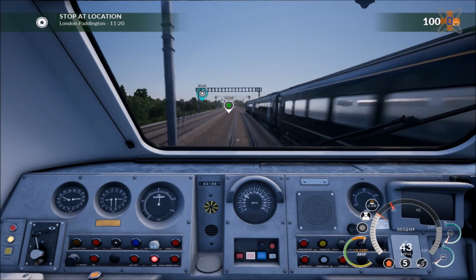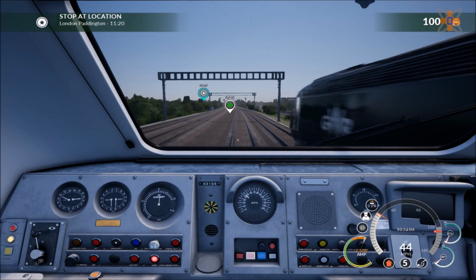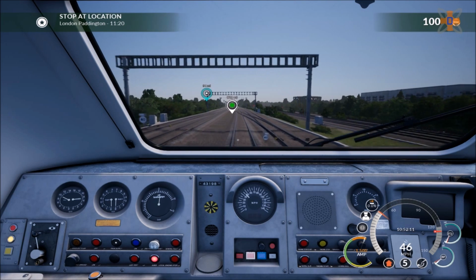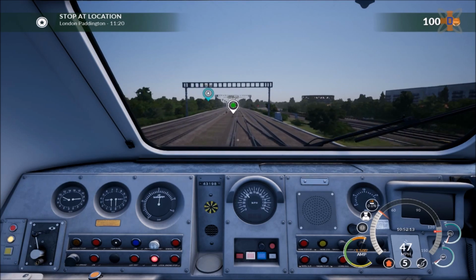But in the future, when I'm doing proper videos focusing on the train driver's cab point of view, then I will do the proper systems active and all that.